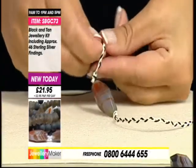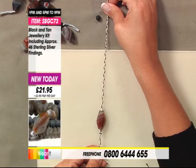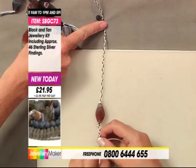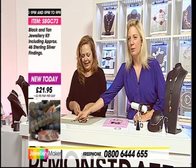Absolutely gorgeous. Now, to help you do this, if you get a clipboard and just pop that, or a bulldog clip or something, you know, just to anchor it down, it helps. There you are. Or if you have a glamorous TV presenter who can hold it down for you, it's even better. Who's that then? Holly Willoughby.